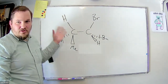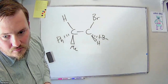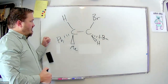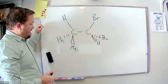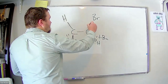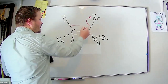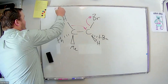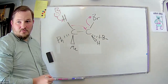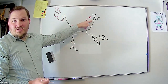And if all of this is still possibly rotating around, this is a possibility, right? But what would have to happen is we'd still need our bromine to leave. We'd still need these electrons to move over. We'd still need our base coming in here, grabbing the hydrogen. Our leaving groups are typically big, bulky groups that take up a lot of space.